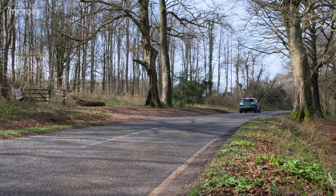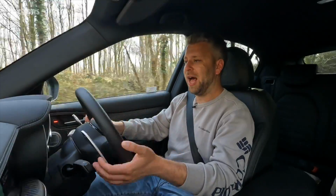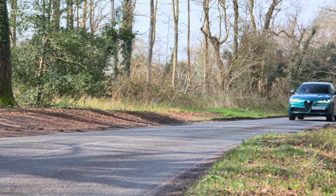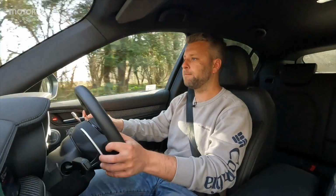Having said that, the automatic gearbox left to its own devices shifts more than nicely enough. It's just having that ability to change yourself and making it a celebration of that process, which really reflects the whole kind of experience that you get from the Stelvio QV.